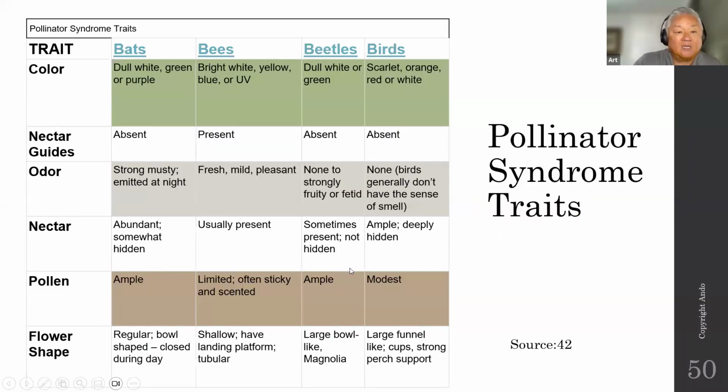Okay. I love these pollinator traits, and this is something that deserves being printed out and looked at. So if you want to attract bats, for example, versus birds: dull versus bright. Nectar guides, that's only with bees because they can see in the UV. Strong, musty odors at night, so flowers are very strong. Whereas it really doesn't matter to birds because most birds can't smell at all.